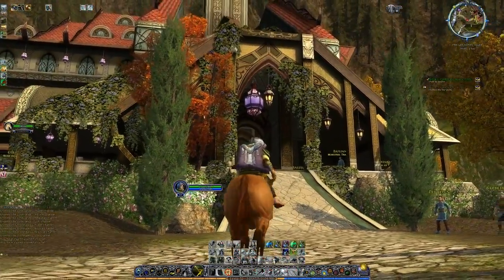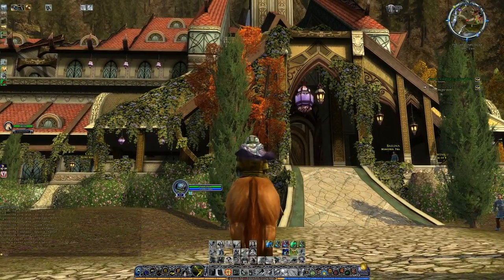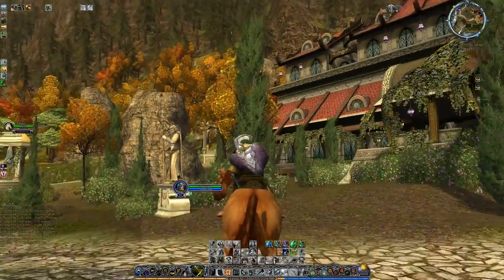But here we go. We've reached Rivendell. Lovely looking, lovely colours, lovely area.